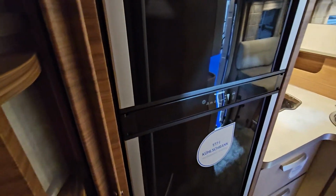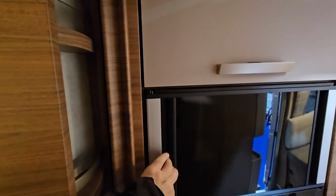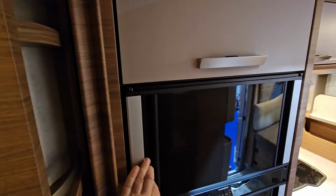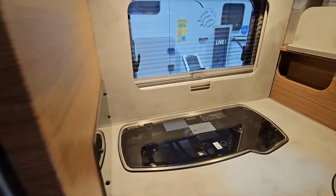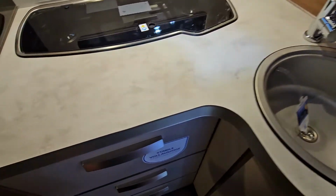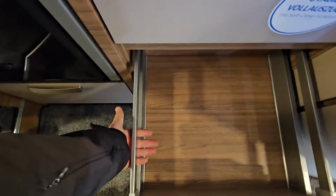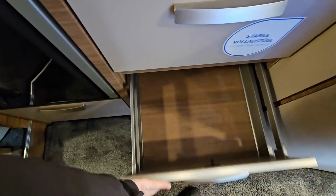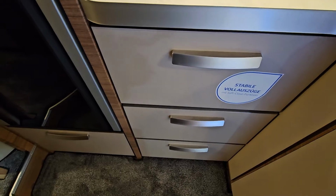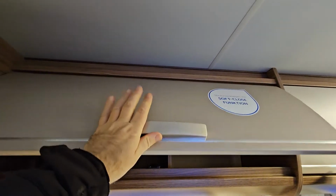Okay, here we have a 177 litre fridge, which opens both ways, and there's a freezer. And up here there is a space for holding whatever you want to hold there. Largest kitchen, 3 burners, sink we've got down here. Yeah, drawers, unfortunately nothing in the walls, so things fall out. Soft close. Right, there's another soft close. Okay, there you go.